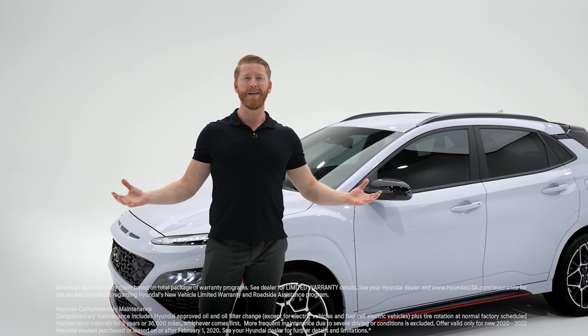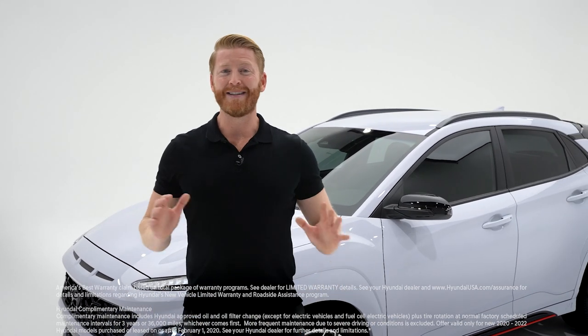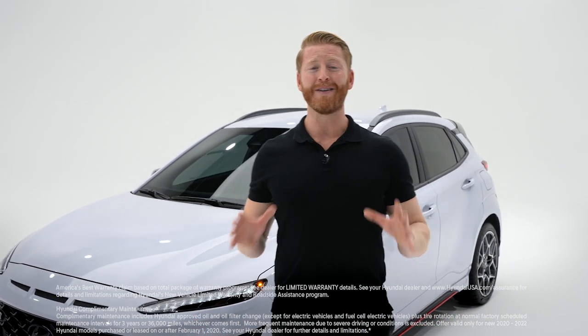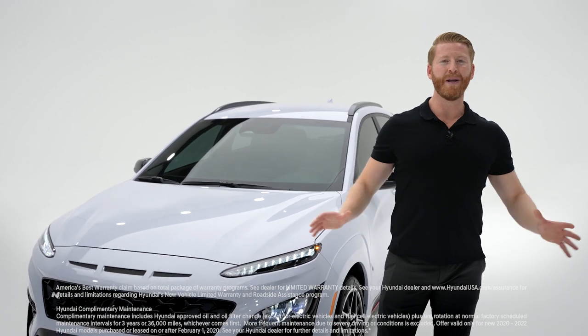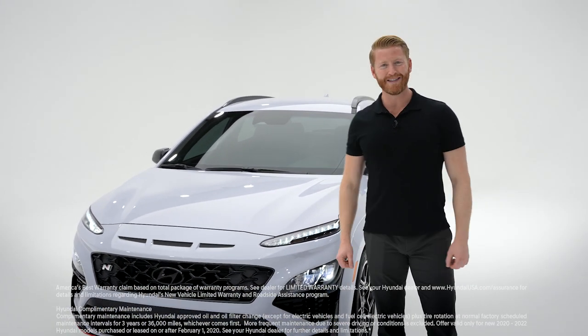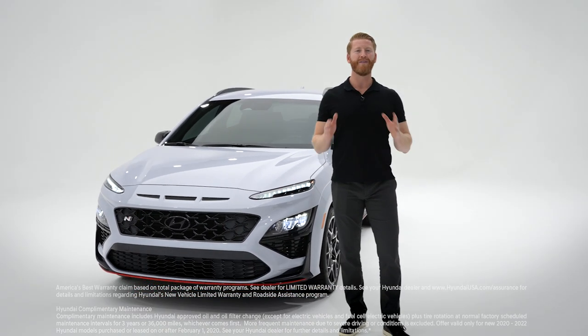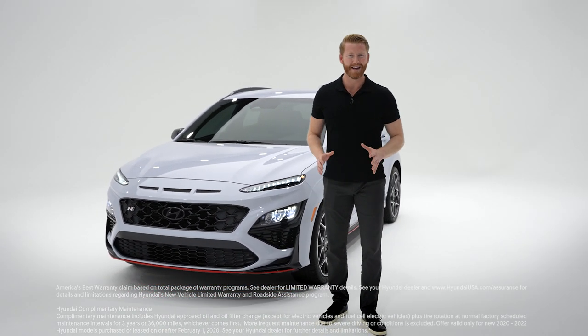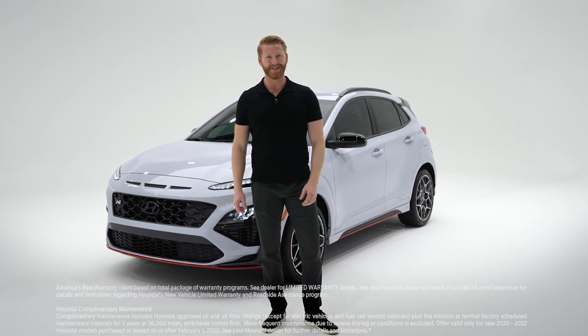And since you're getting a Hyundai, you also know you're backed by America's Best Warranty. That's a 10-year, 100,000-mile powertrain limited warranty, a 5-year, 60,000-mile new vehicle limited warranty, 5-year unlimited miles 24-hour roadside assistance, and 3 years or 36,000 miles, whichever comes first, of Hyundai Complimentary Maintenance, which includes services like oil and oil filter changes and tire rotations.